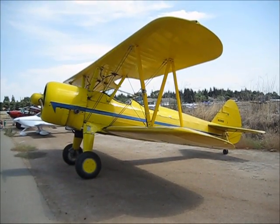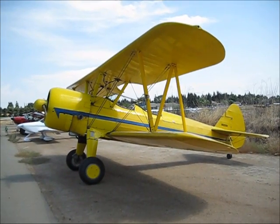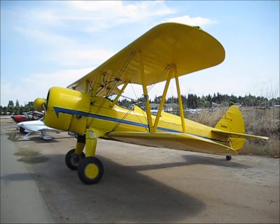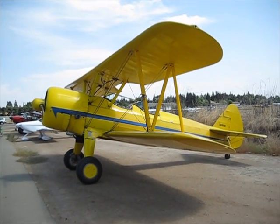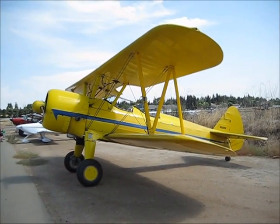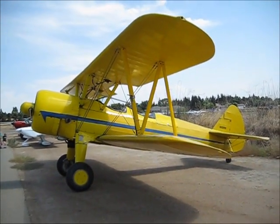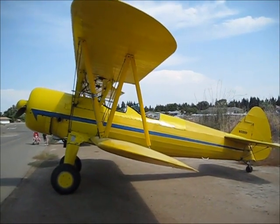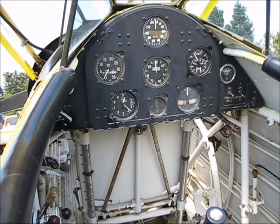This is an old Stearman biplane built by Boeing. Watched this guy come in, happened to be here when he came in landing. I think I've got video of that. I'll try to throw it on here, but it was kind of funny to see the guy's head bobbing up out of the back end there, flying along. And the Stearman is kind of short on amenities also.